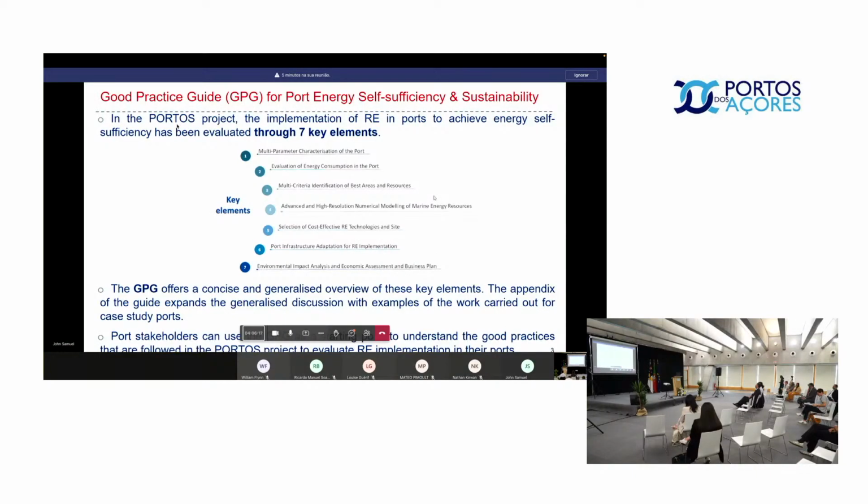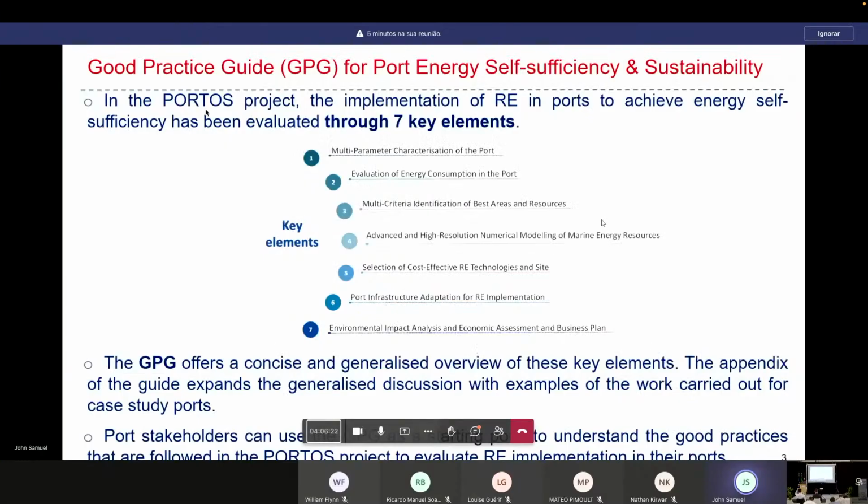So the main idea is that the port stakeholders can use this guide as a starting point to understand the good practices followed in the PORTOS project. For the last 4 years, the PORTOS project partners have worked on these 7 elements. These are the core themes of the project itself, while evaluating renewable energy implementation in the port. So this has essentially been summarized in a guide.